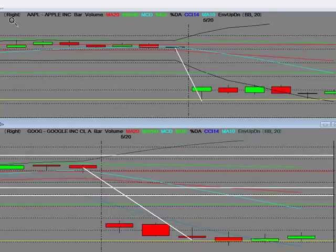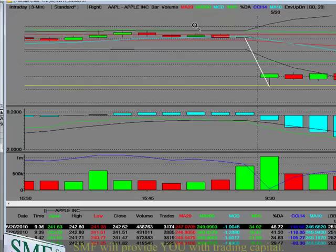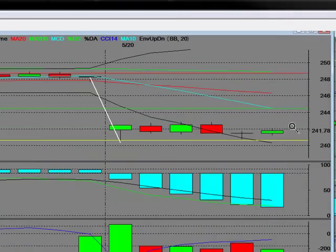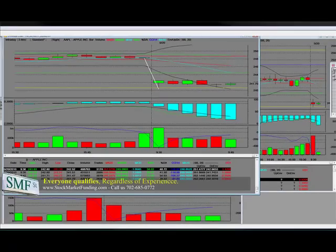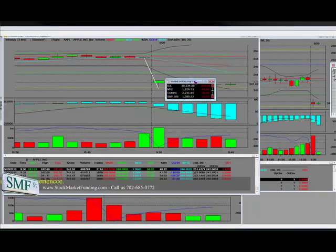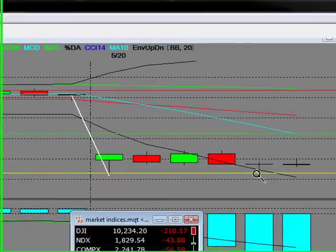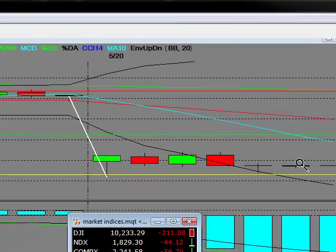Same thing up here. Apple Computer is right here. And here's the big gap down on Apple on the opening bell. And just remember that we got hit right there. I had some traders hit that in our mathematical platform and bounce that thing right up.